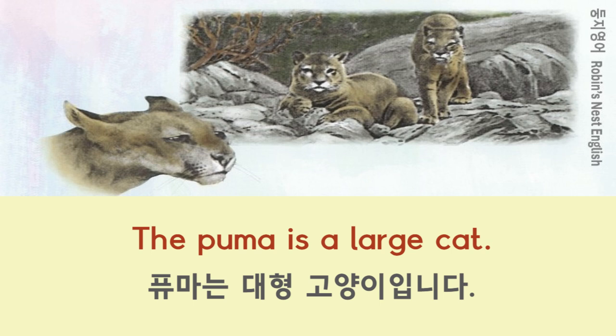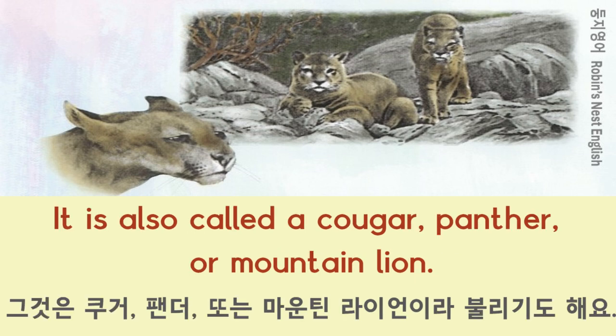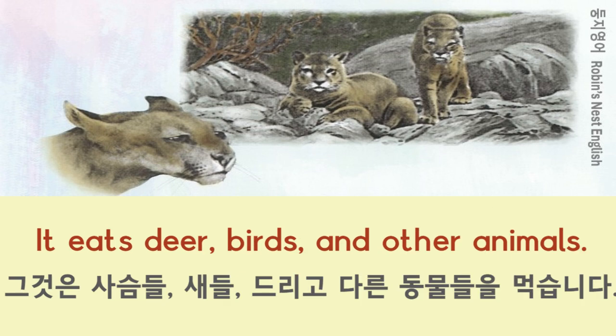The puma is a large cat. It is also called a cougar, panther, or mountain lion. It eats deer, birds, and other animals.